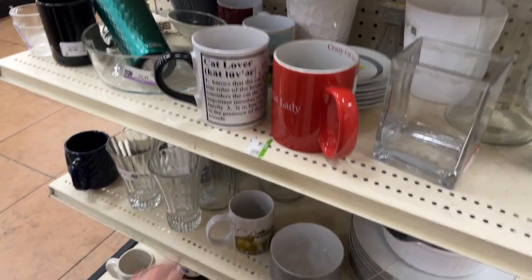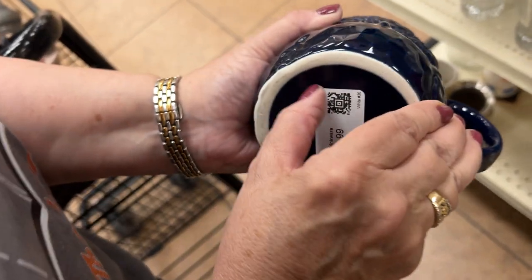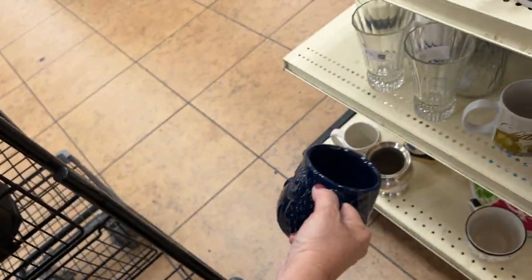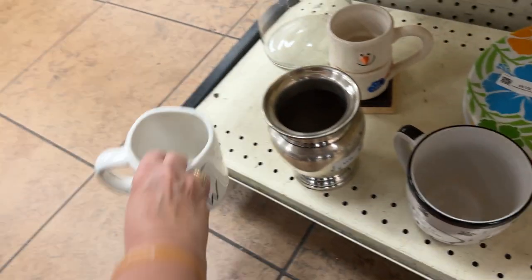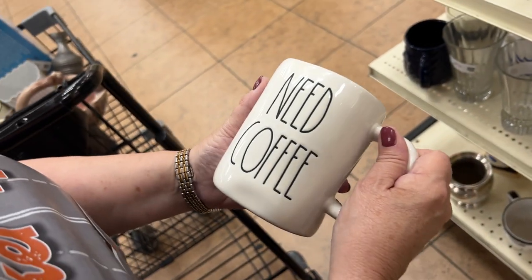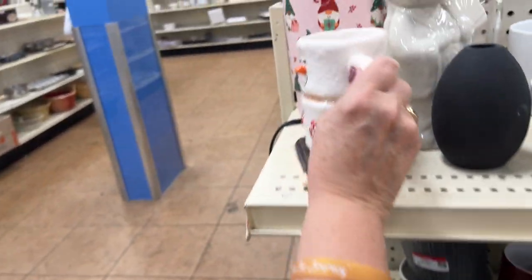And let's see what we have down here. Oh, well, look. He's a hoot mug. How much is he? He's $2.99. I'm trying to see. Doesn't look like he's an especially expensive brand. No, he's not. But you'll find them. And it looks like maybe somebody did a bunch of cat mugs. That one's very used. And this is Write Meow by Ray Dawn. Need coffee. Write Meow. It looks like it's been used, though. Don't like that.